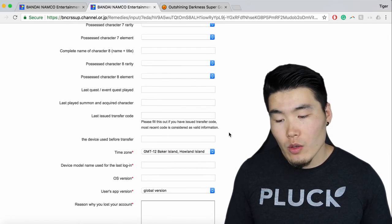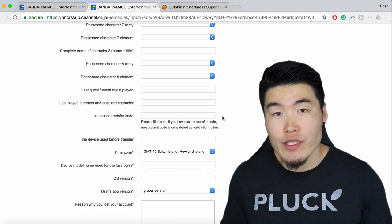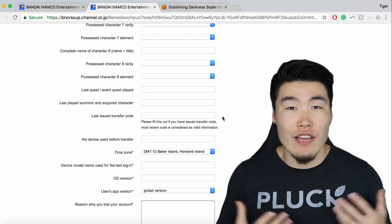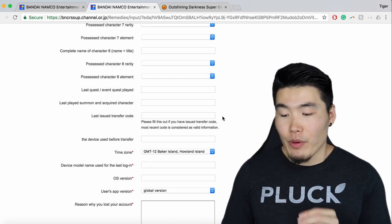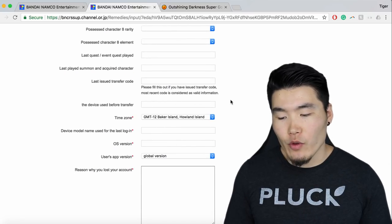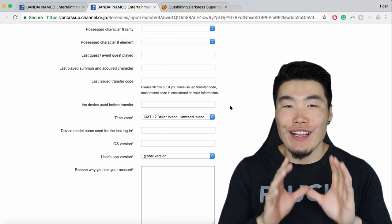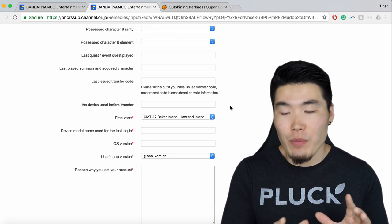Last issued transfer code. If you guys are smart and write down your transfer codes that you create, or maybe save a screenshot of it somewhere, then you can put it there. If not, then we're gonna move on. Device used before transfer. So this one, be careful, because I know some people out there, a lot of people out there probably use emulators at some point.